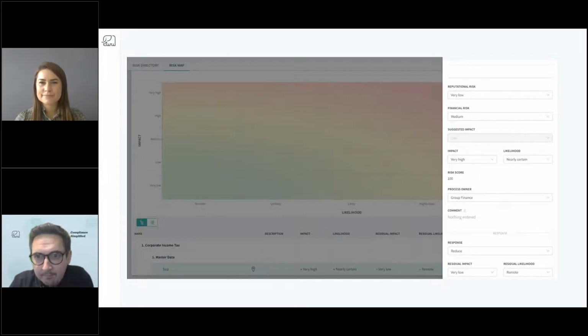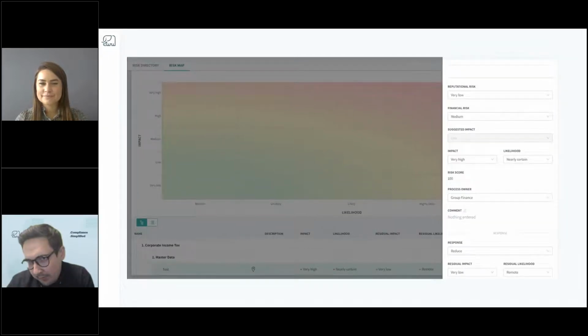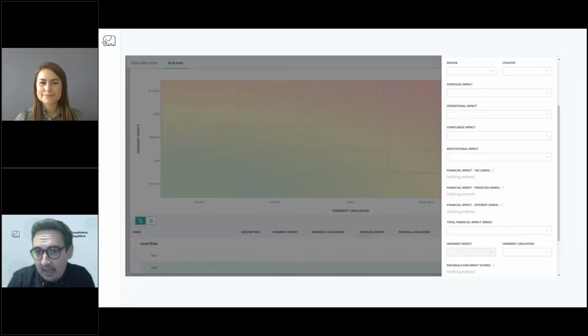We have another example here, which is a bit more of the same, but might be a bit more sophisticated. In the one I just went through, we basically just do a suggested impact, so we still manually evaluate this for our given entities. But in this example, we actually calculate the inherent impact. So it's not something that I can manually go and do.